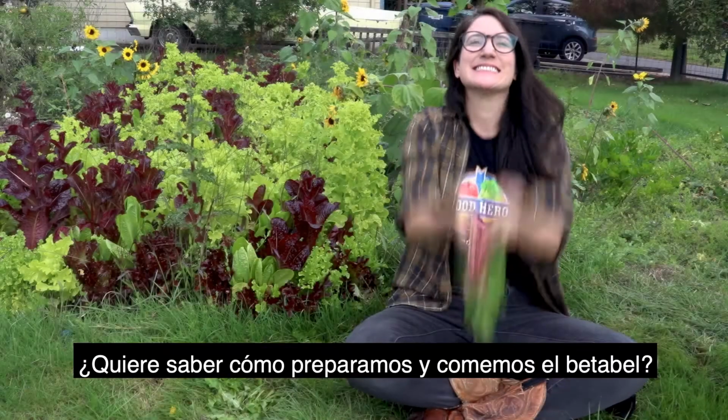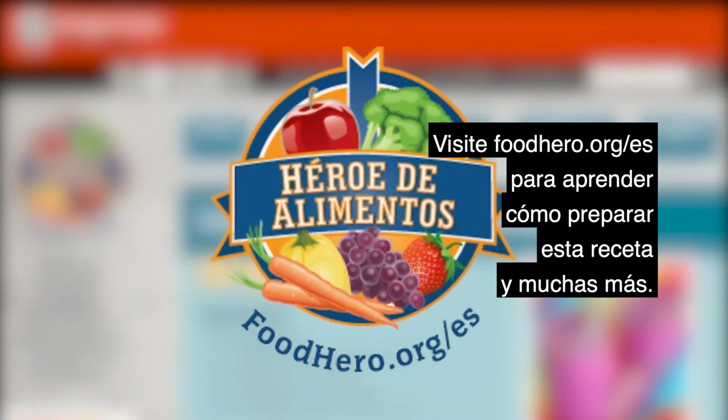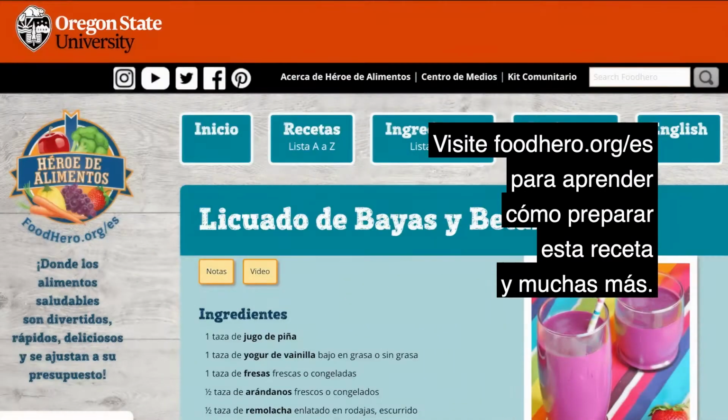Are you wondering how we prepare and eat beets? Visit foodhero.org to learn how to make this recipe and more.